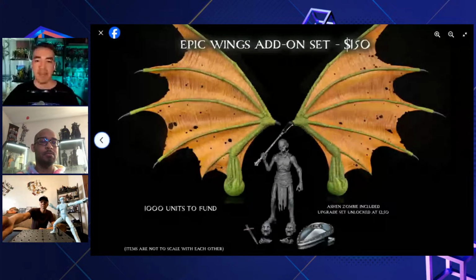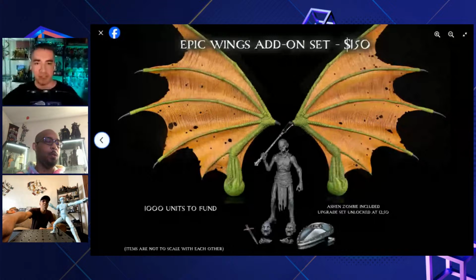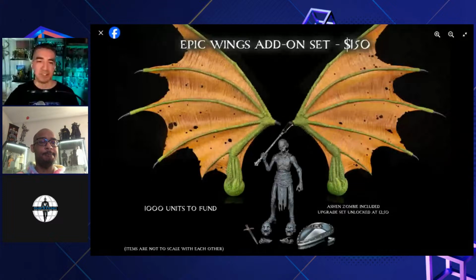And this is the expanded wings I was talking about, where each wing is like 24 inches in length, right? So that's going to be over 4 feet altogether on the dragon wingspan, if you include the body. And so this allows more of that flying look, right? So the base set of this will have the wings and the ashen figure, not a skeleton. It's the ashen figure that's included in the base. Let's see here. 1,000, same thing, 1,000 units to unlock, 150 USD.